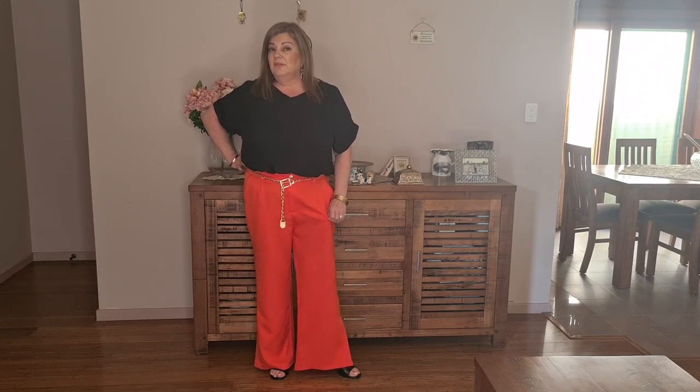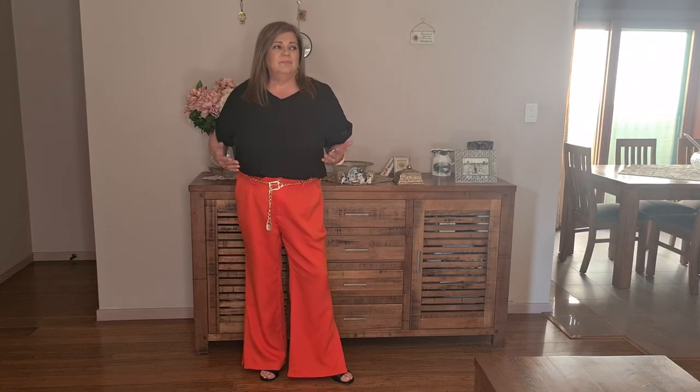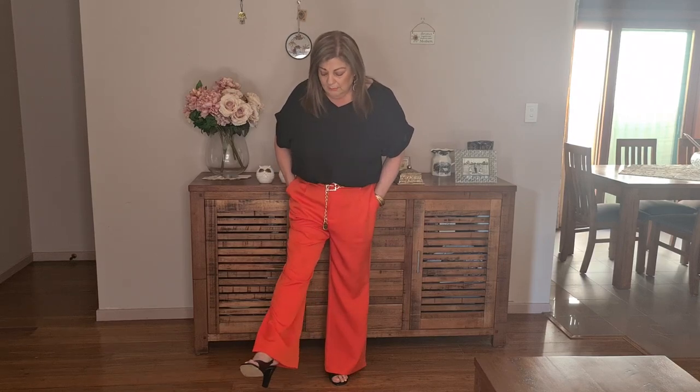So if you have similar waist and hip measurements to me, this is how these pants are going to fit, a little differently than they do on the model. So if you like this look and you want to make it work, I mean, I love these pants, so I will wear them. There's no way I'm sending these back. So yeah, this is how they'll look on you. If you don't like the look, if it's too roomy or baggy, then maybe they're not for you. But these are absolutely gorgeous.